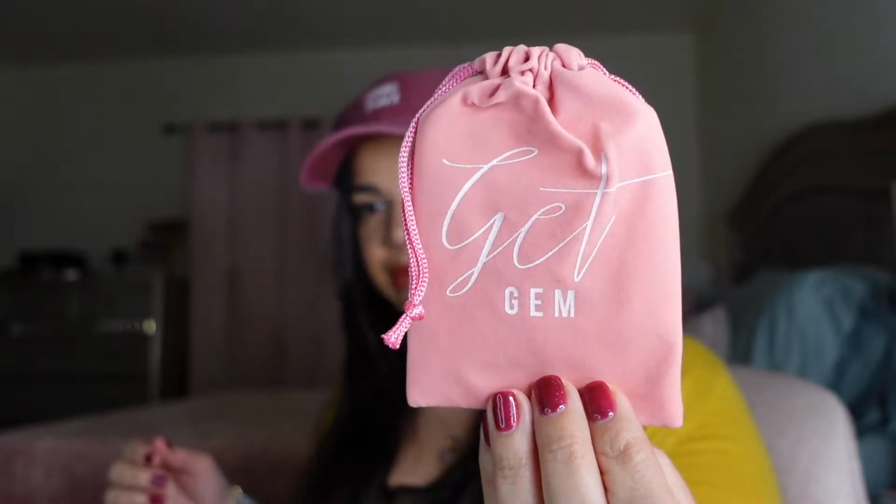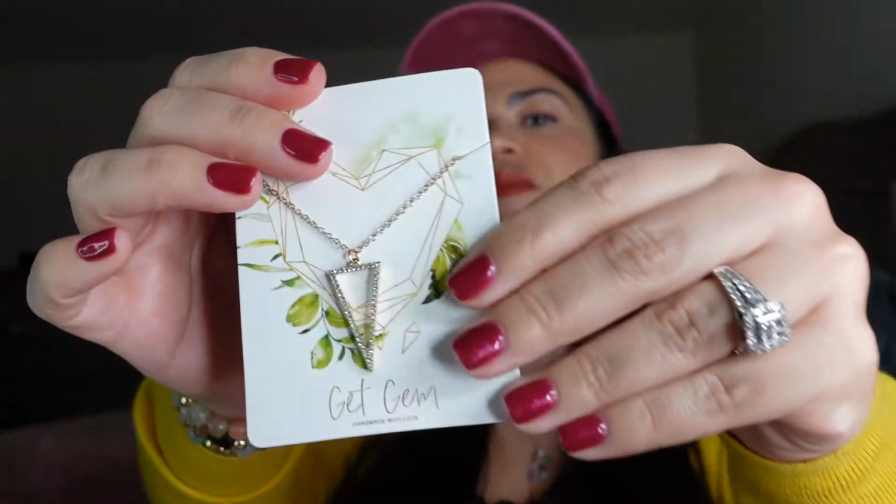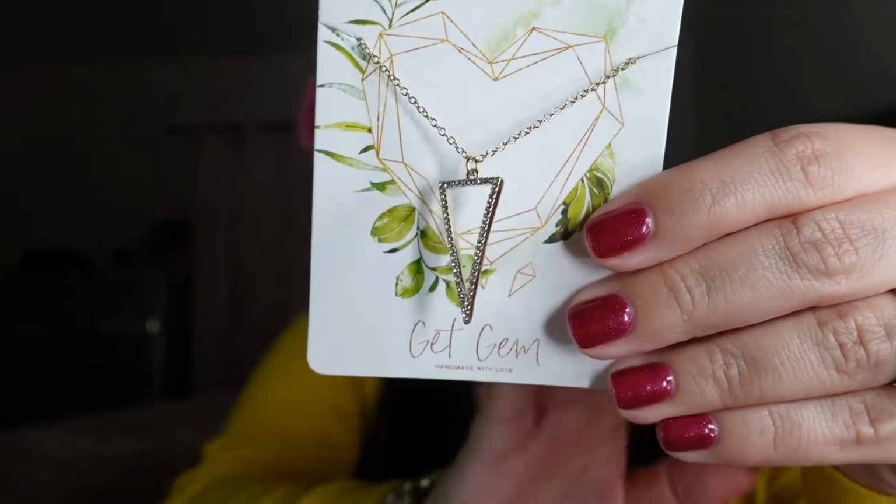Next thing in here seems like it would be jewelry, and this is from Get Gem. This is a cute little bag. And this is a pave triangle necklace for $62. I can't. But it's very pretty. This one I do like. So that's what that looks like.